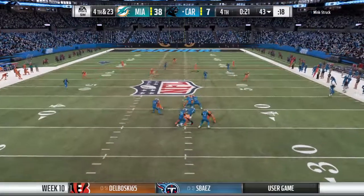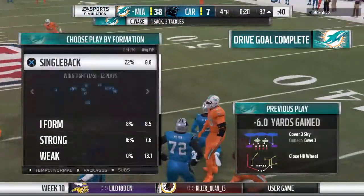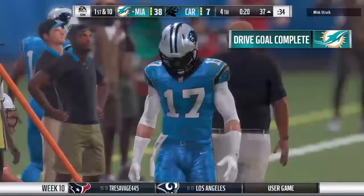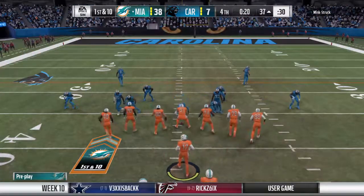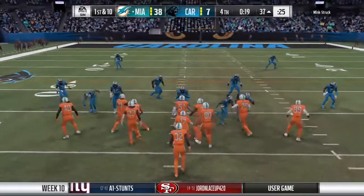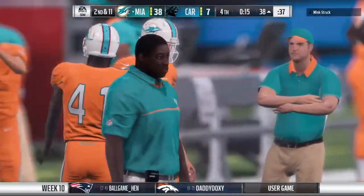Desperation time. Newton, 4th down. Oh, the pressure too great, and he goes down once more. Cameron Wake in there to sack him, and that is 10 for him now on the year. Defense still with 3 timeouts. We'll see if they want to use them here as the kneel down comes.